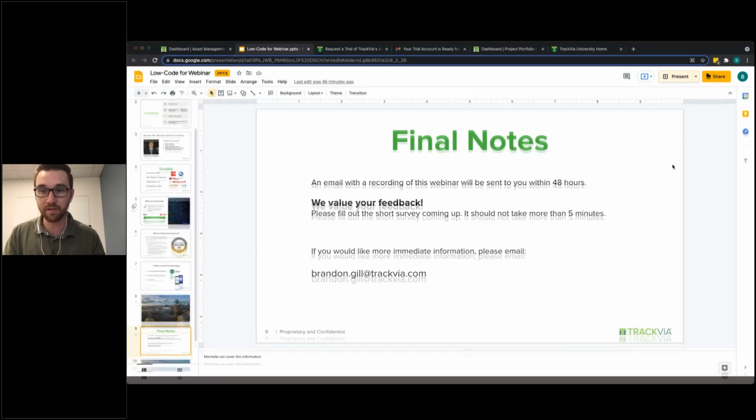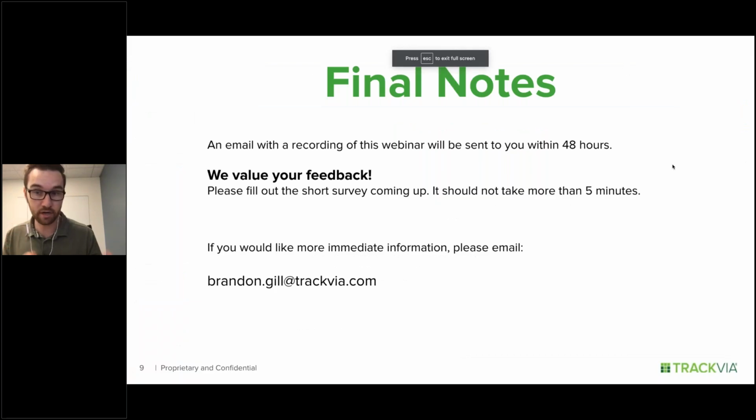This one is related to bringing information in from Excel. It's a question we get quite a bit, and it revolves around integrations. This question specifically is, can TrackVia be integrated into other existing systems? Things like SAP and Workday come to mind. Can I bring data in from those systems to TrackVia? The short answer there is an absolute yes.